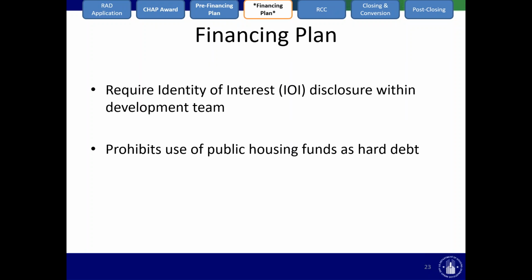Sticking with the financing plan, a couple of other changes. We require that any identity of interest within the development team be disclosed. So if there is an identity of interest, it must be disclosed. And we prohibit the use of public housing funds as hard debt.